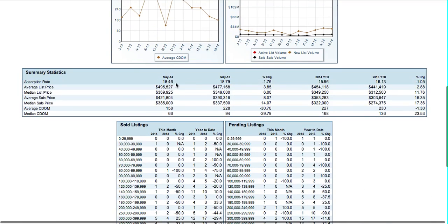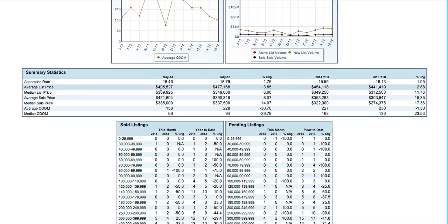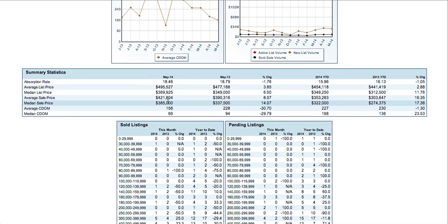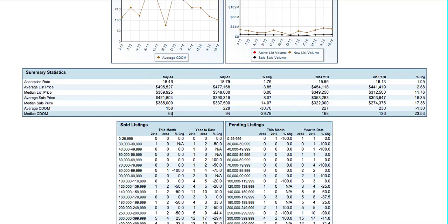So we've got 18 months of inventory, and this is looking at everything. I mean, this is considering waterfront to mobile homes. And this zip code has quite a mixed bag of residential. There's quite a few mobile homes, quite a few newer median price developments, and obviously quite a few lake properties. So we're going to look at median more than average. You got a median list of 369, a median sale of 385, and a median days on market of 66.